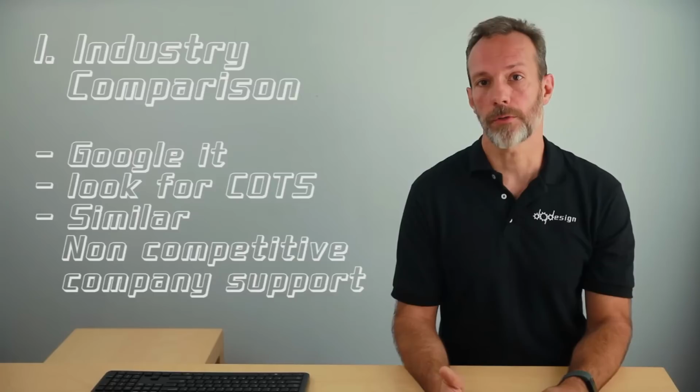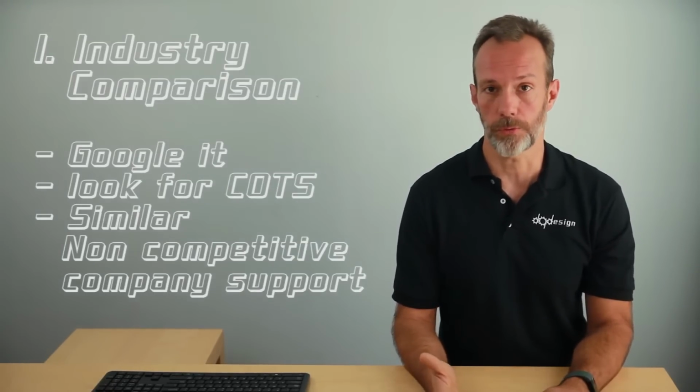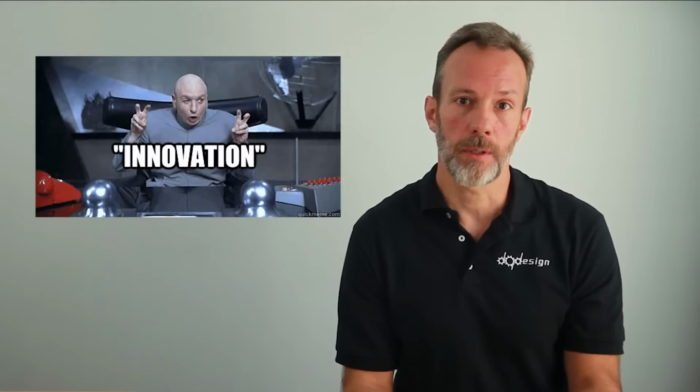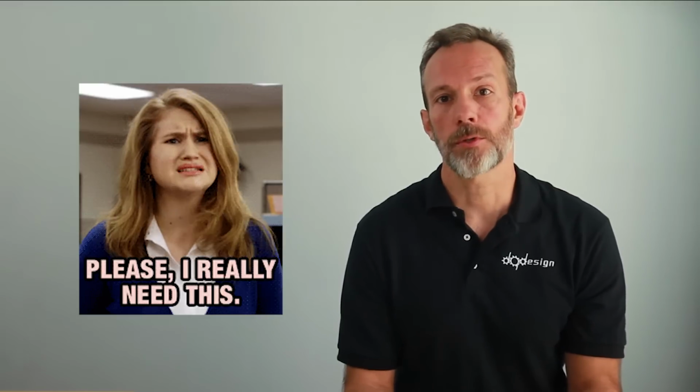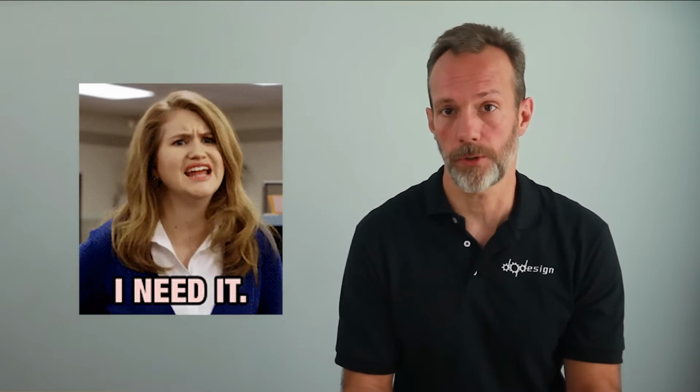Keep in mind that a lot of solutions are out there, but they're under non-disclosure for whatever reason and not available to the public. When you're in the innovative phase and reaching out to companies for information, sometimes you'll find they're apprehensive or unwilling to help and that they do not want to innovate for free. They may not necessarily be in the business of your specific needs.